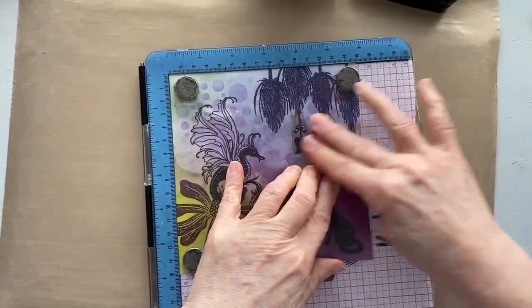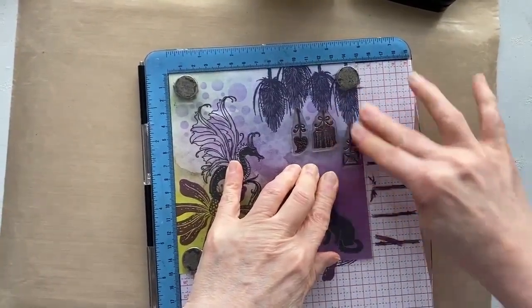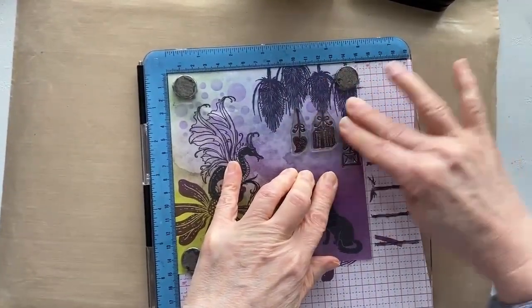Yeah, Jean, if you've got 25 years worth of stamps, you might want to have a clear out of what you don't use anymore, so you can buy more stash.